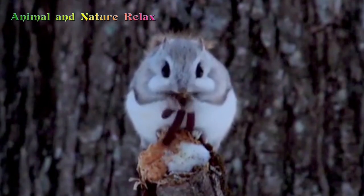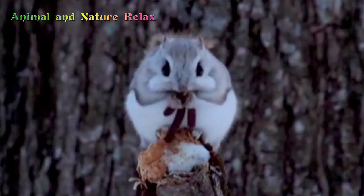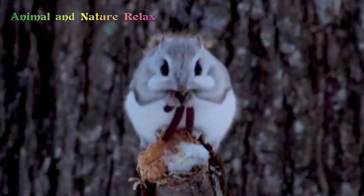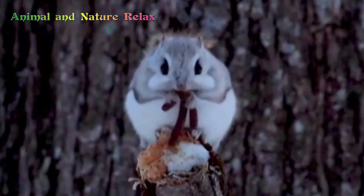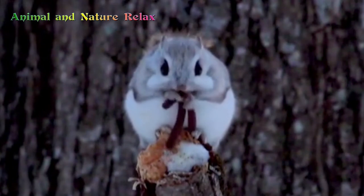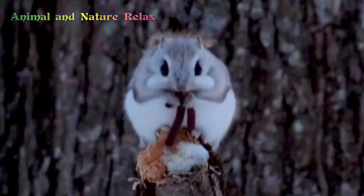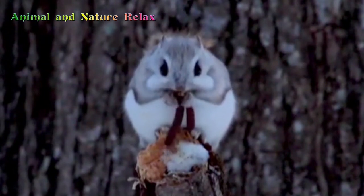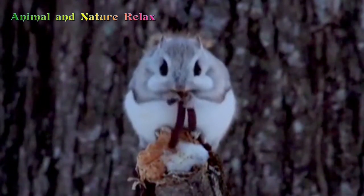It has large eyes and a flattened tail, white belly, and back covered with gray-brown hair. During the day, this squirrel hides in a hole, usually in a coniferous tree, emerging at night to feed on buds, leaves, bark, fruits, and seeds. They usually spend time grouped together on a single tree.